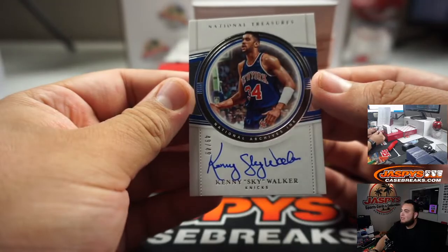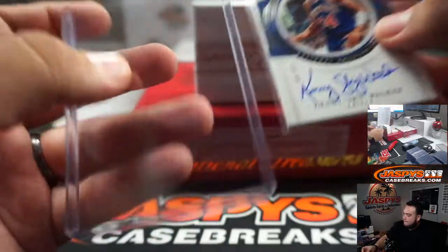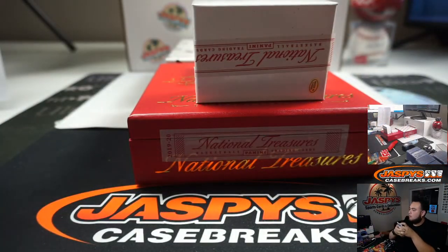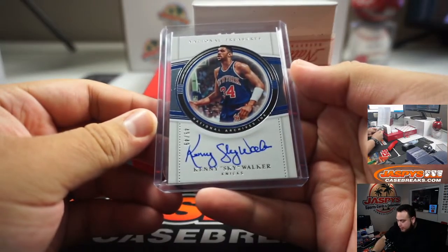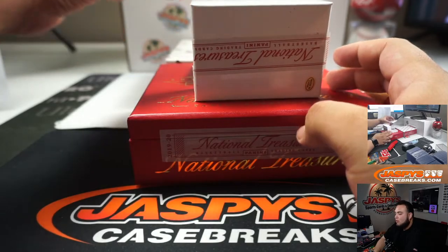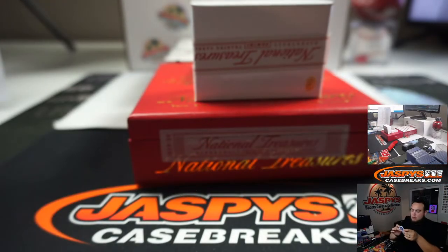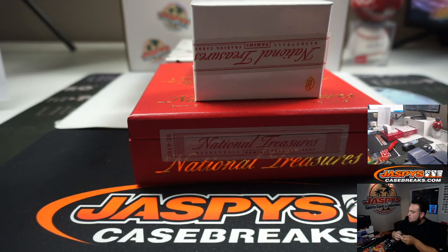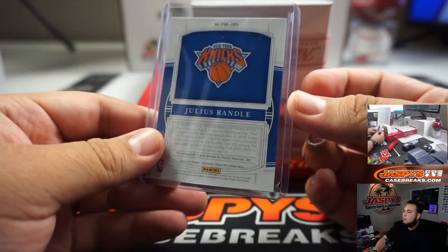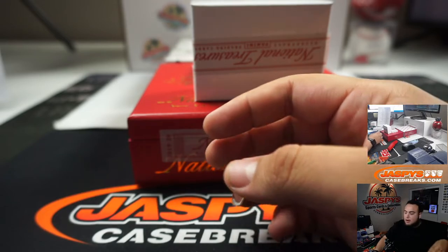We got Kenny Walker to 49. For the Knicks, 49 out of 49, little eBay 101. 9, that's going to JC. Julius Randle to 99. Another one there for the Knicks. Random number block 0. It's going to Derek.